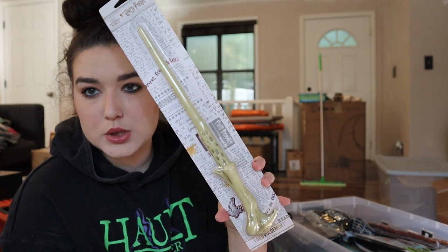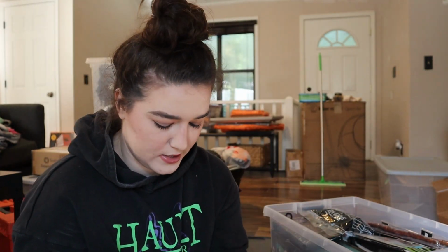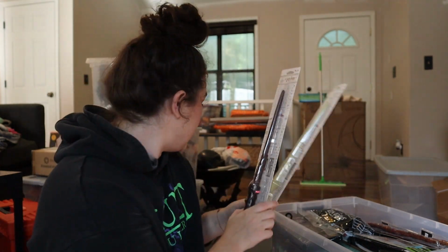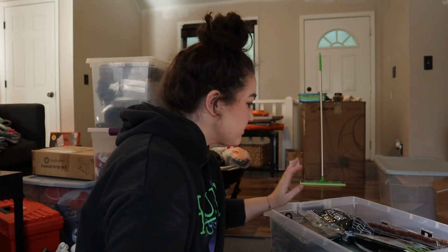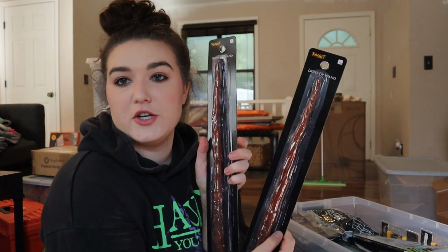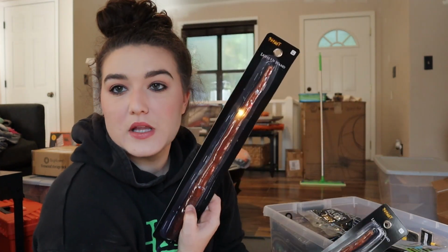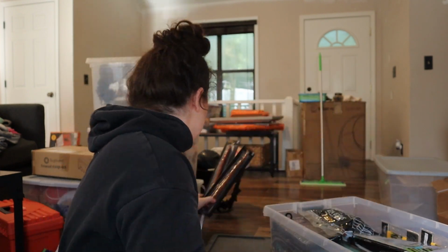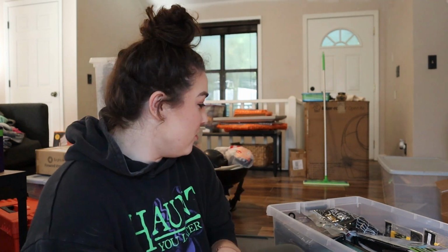And so we've got Lord Voldemort's He Who Shall Not Be Named wand. We've also got Harry Potter's wand, just for some added decor situation. You know how it is. I also have just some generic wands and these ones light up, which is super cute. So I might just stick these in a jar and let people use them and play with them at the party.